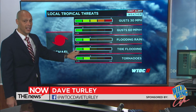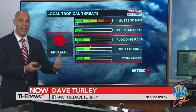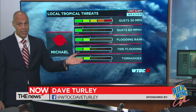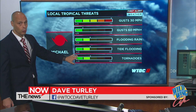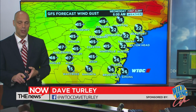There's your tidal flooding at high tide. It's low because, again, it's only at high tide. We haven't been seeing the floods in here as far as any of the water getting over Highway 80 last night. We're going to get close to that, I think, coming up here tonight and into tomorrow morning. So, again, keep that in mind if you're traveling on those coastal roads. And then there's your tornado risk, 2 out of 5. Let's get into what we're going to see in here with the winds.